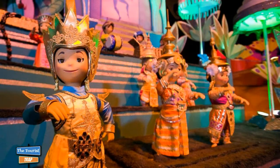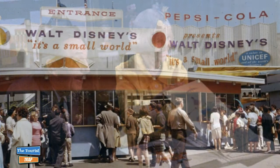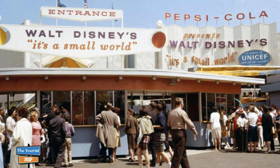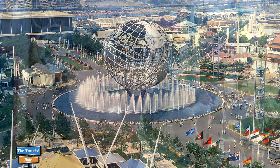A lot of people may not know or be aware that an artist by the name of Mary Blair was hired by Walt Disney to create the outfits and things for the dolls for It's a Small World, which was actually one of the five attractions for the New York World's Fair in 1964. If you're a Disney fan, you probably are familiar with Mary Blair.